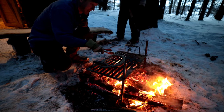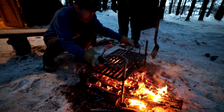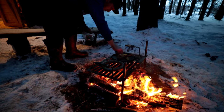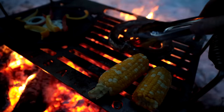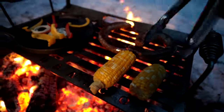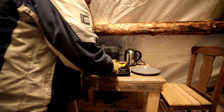Look at that. Look at the size of that sausage. Got dinner. Look at that. A feast. Fit for a king.